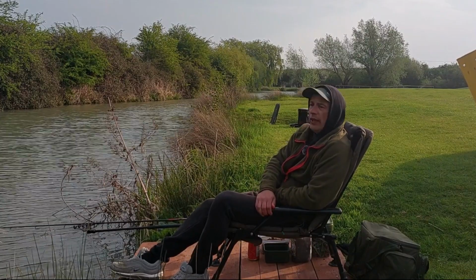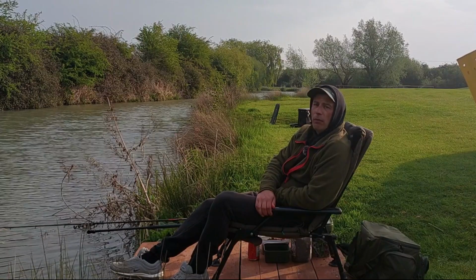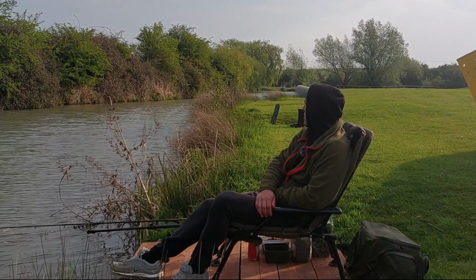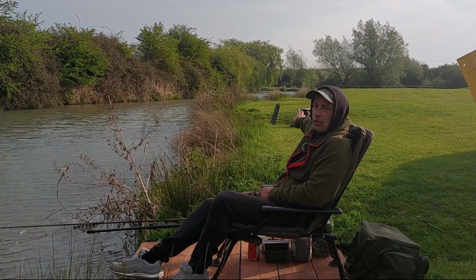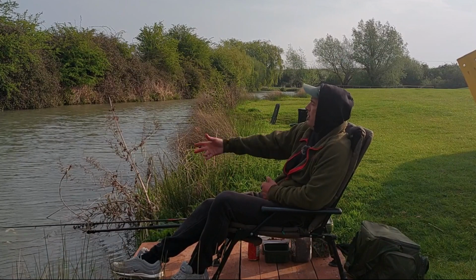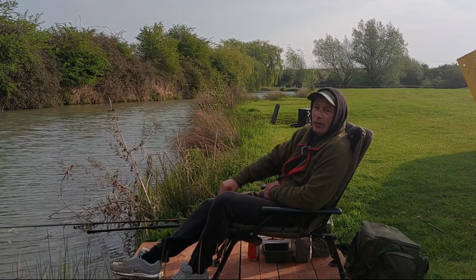So yeah, we're only here for the day. We've just set up a little method feeder for myself, set up a little float rod for Tyler. Not that he's watching it much at the moment, but I've set him up in a location next to me. I can see his float just over there, and obviously I've got my quiver right there, so it's all good.